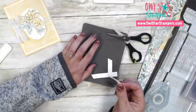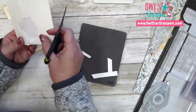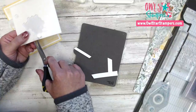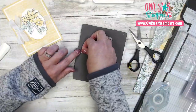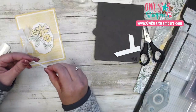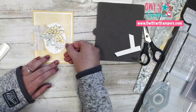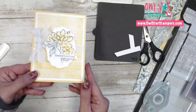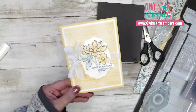I should have got my mat out because then it doesn't stick, but I rubbed it off. And then you can take one of your mini dimensionals, which I had last week, or you can just cut one in half or cut the edge and then add this to the other side, just on that little part there. And then we're going to stick this on somewhere over here. It's going to cover up a little bit. It's okay. You will still see that. Isn't this card so soft and so pretty?